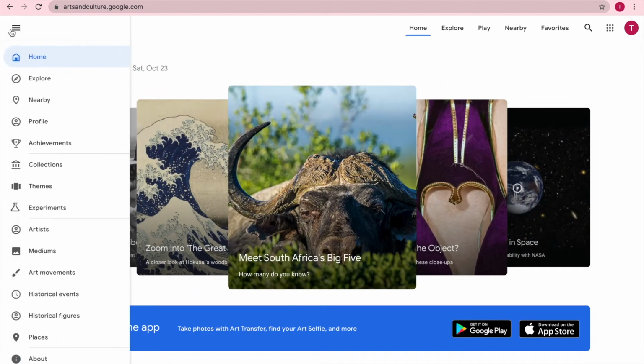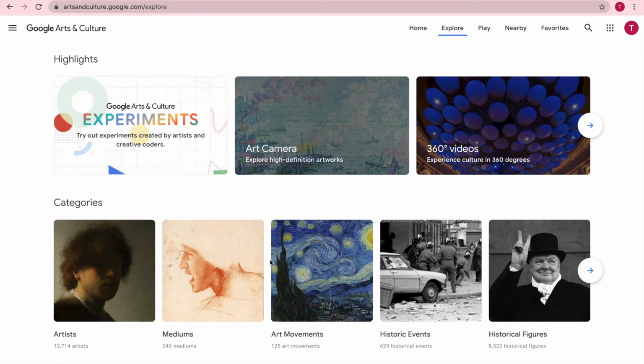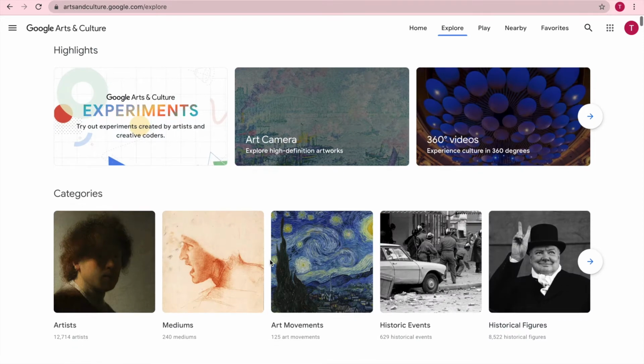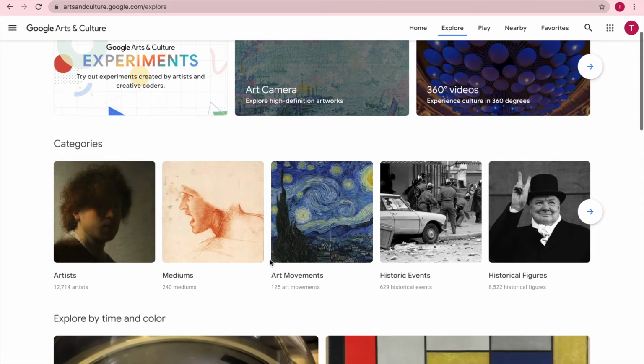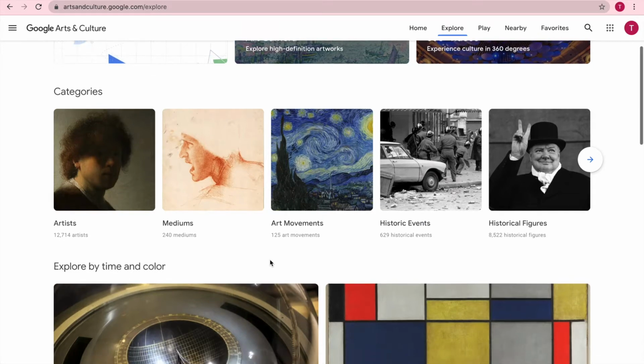On the left hand side, there's a list of things that you can choose. Up here on the top, we've got home, explore, play, nearby, and favorites. I'm going to go to explore. And here you can see all of the different things, and there's a lot of stuff here. This was started in 2011, and now they have content from over 2,000 leading museums and archives.